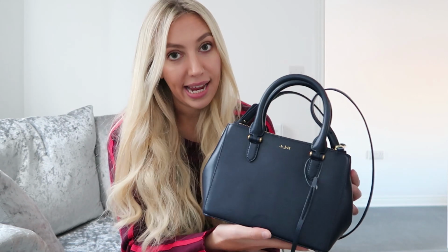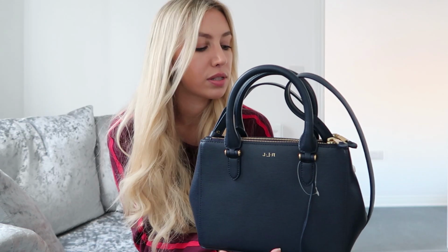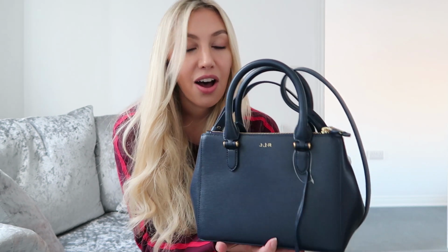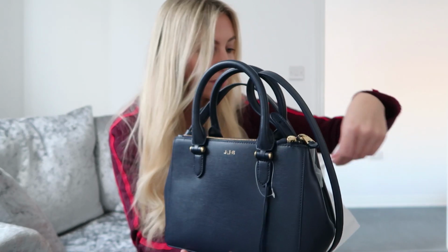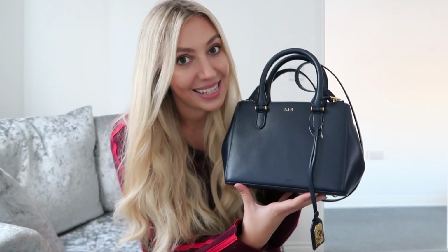So originally, you will never guess, this was £215. But at Bicester, it's priced down to £149.99. I got 10% off, as you know. So in the end, I got this bag for £134.99, which I'm sure you will agree is amazing for what it is.